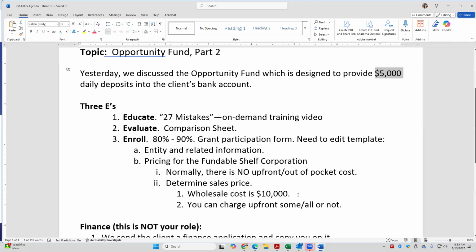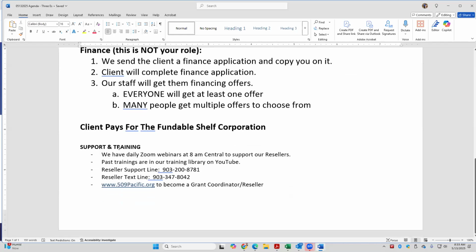So if you're selling each one for 15,000, marking it up, then your gross income is 15,000. Your net income is 5,000. And there's just no reason that we can't do that on a daily basis. All right, so we got our contact information, support and training. Let me quickly preview the Q&A and see if there's anything.